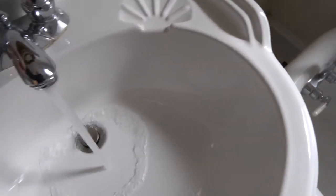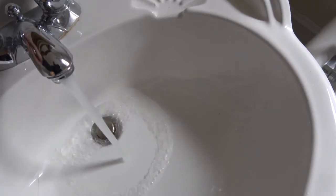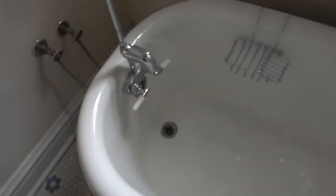The tub has been used as a catch-all for paint, so it needs to be cleaned a little bit. But the water pressure in this unit is great. There you see it's running beautifully and draining nicely. And I think I'll be okay to turn this on as well.